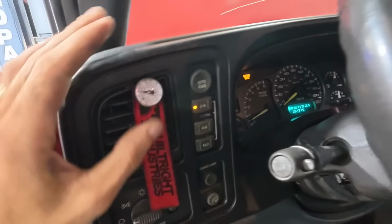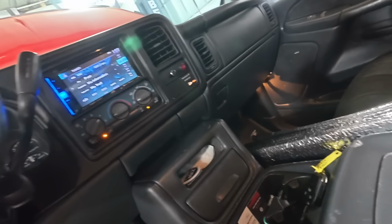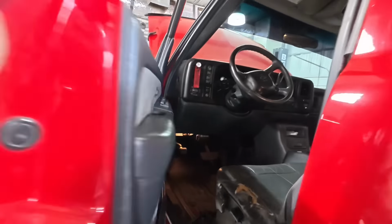76. It's not cold enough. Okay. Yeah, it feels cool on both sides, but yeah, 76 is not going to cut it. Gather some information and make some known measurements here.